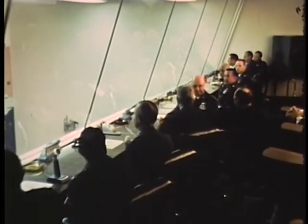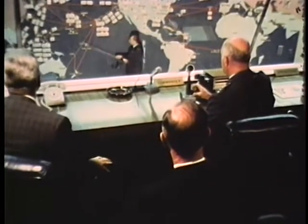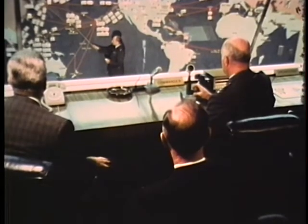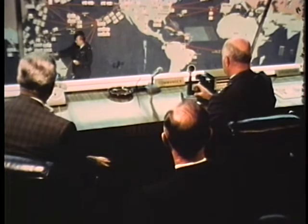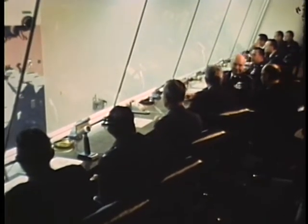Military Airlift Command, Scott Air Force Base, Illinois. There are 94 C-141s operating in the Pacific this morning. And of those 94, 32 are presently en route to Southeast Asian destinations, and 28 returning from Southeast Asian destinations. The eastbound embassy mission is en route from Bangkok to Saigon and is operating on schedule. Three distinguished visitors... These are the men responsible for the nation's airlift missions. That's General Howell Estes, the commander in the center.